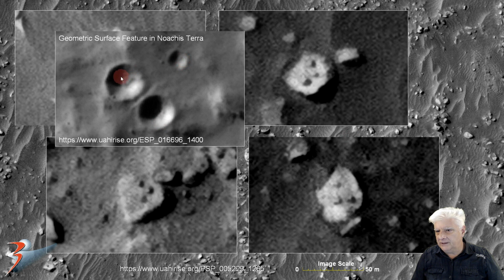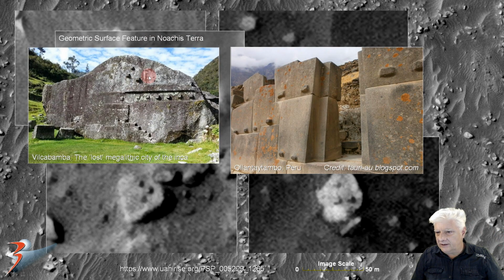Another triangular depiction I found. This is from Geometric Surface Feature in Aonia Terra. And here on Earth we find similar triangular depictions. This is from a megalith in the lost megalithic city of the Inca. And then more blocks with knobs or protrusions on them. And this is from a site in Peru.